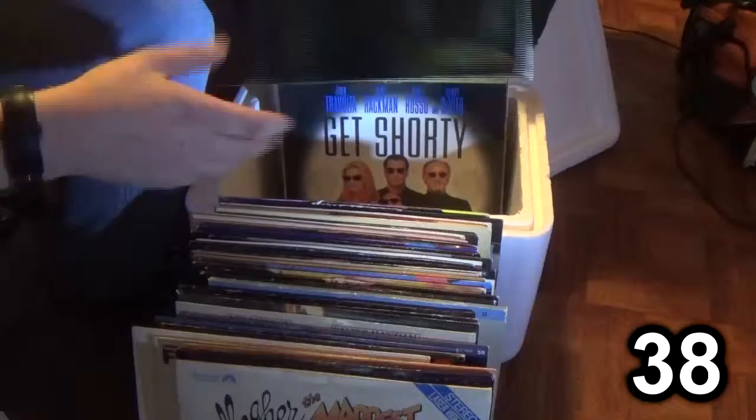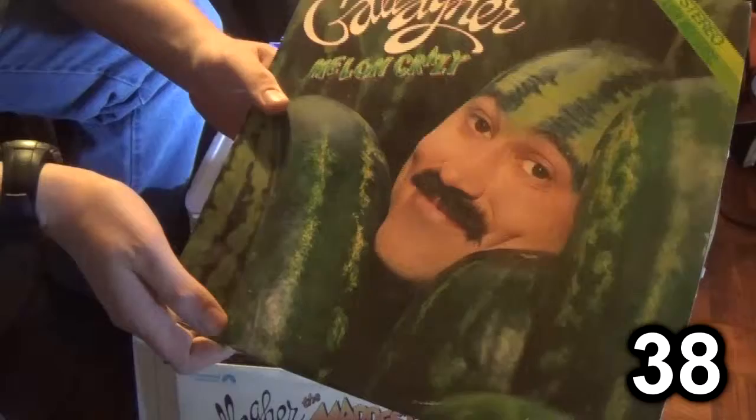I'm bumping the camera. That's pretty good makeup. Definitely not Photoshop. This Gallagher, melon crazy, because he smashes melons.